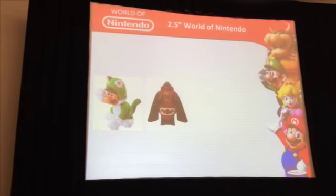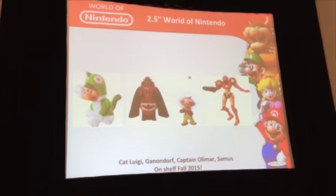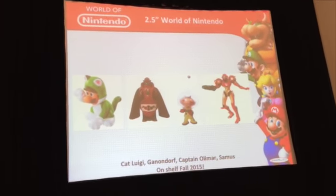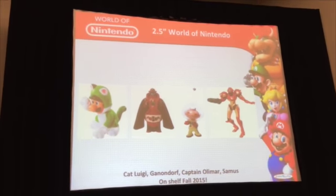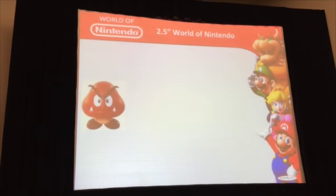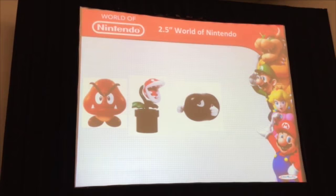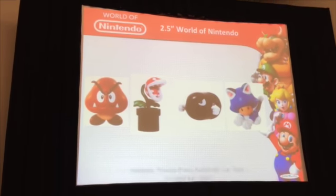That's going to follow back to our 3D look. We'll have some new characters. We'll have Cat Luigi, Ganondorf, who got a sort of shell for half a year there. We'll be back. Captain Olimar and Samus. She is looking awesome in the metallic armor. Followed by some more Mario characters: Goomba, Piranha Plant, Bill and Cat Toad.